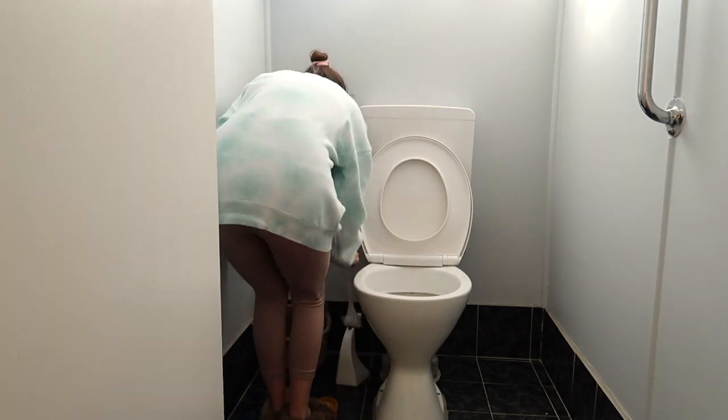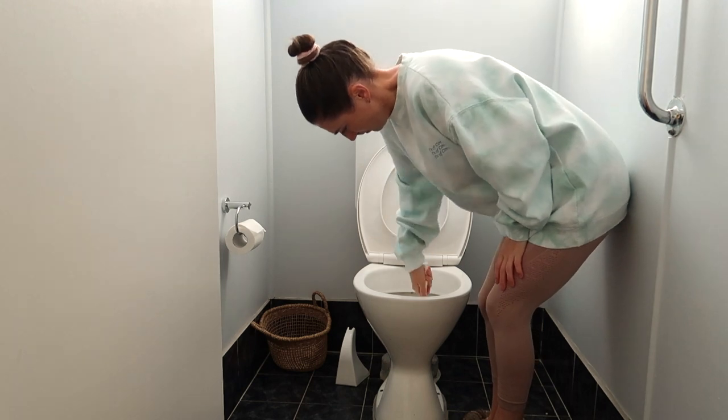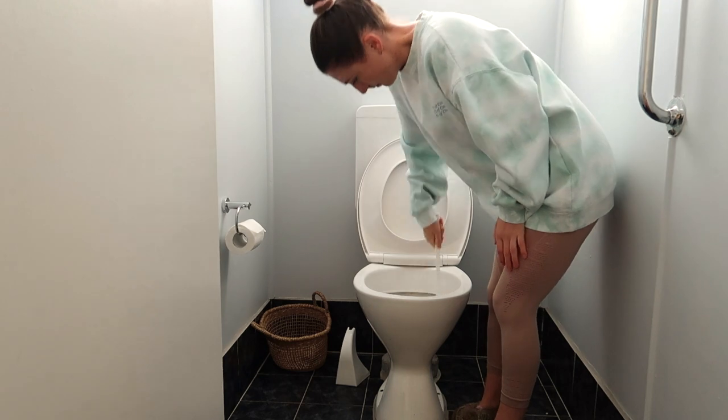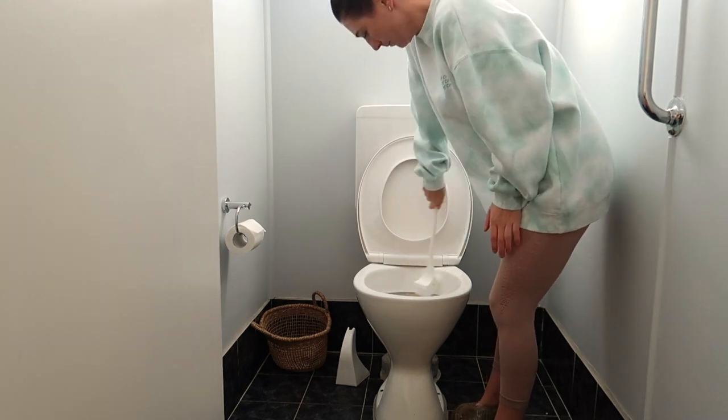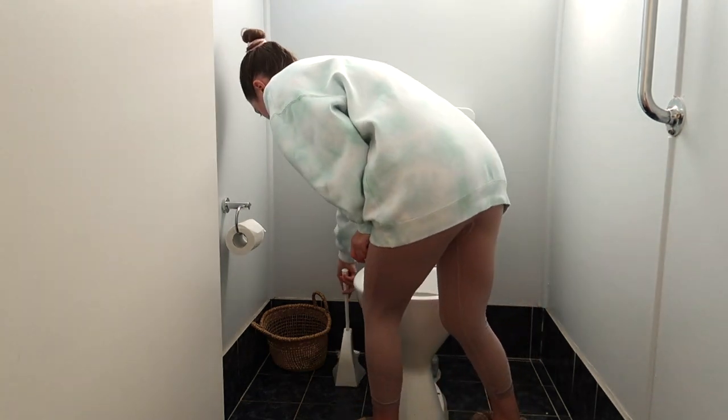So I haven't been showing you guys me cleaning my bathtub slash shower recently, just because the bathroom space is quite small and it's very difficult for me to get in there and get some good shots, but I am going to be showing you guys me doing the usual toilet clean.